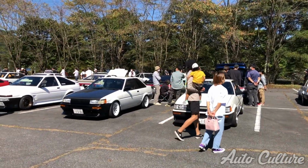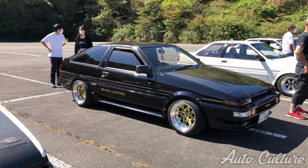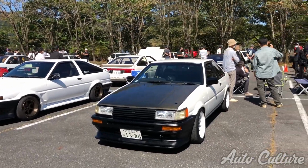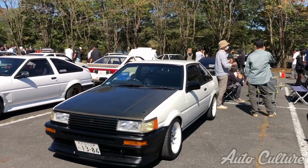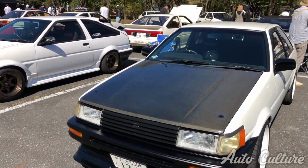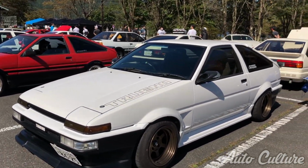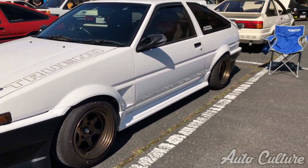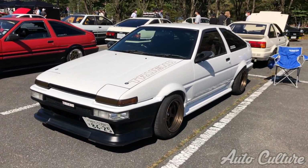Then we keep going. Let's take a look at some of the other ones that are here. This one's a black limited. A few more AE86s here. I think the majority are Torenos today, but that's a really nice one. I like the carbon hood on this. And look at this one with the meaty tires on small TE37Vs. That's really, really nice. I actually probably like this one quite a lot.